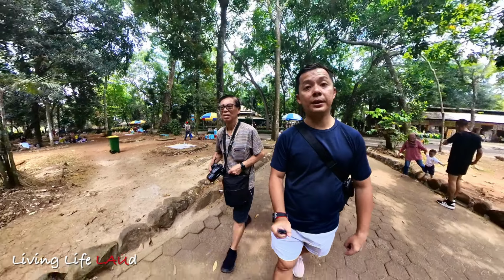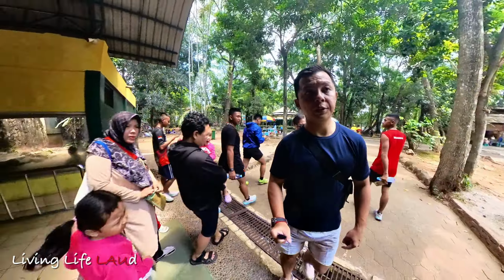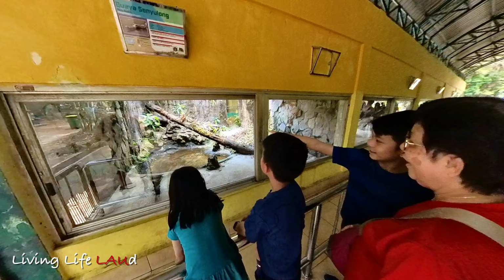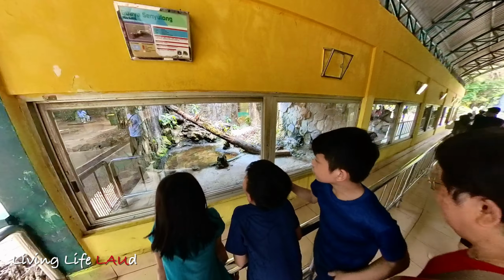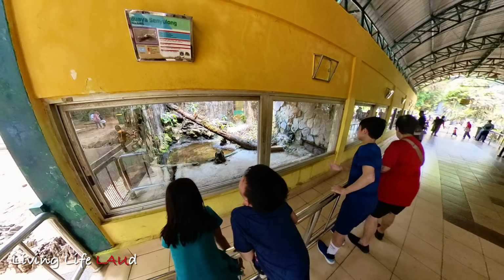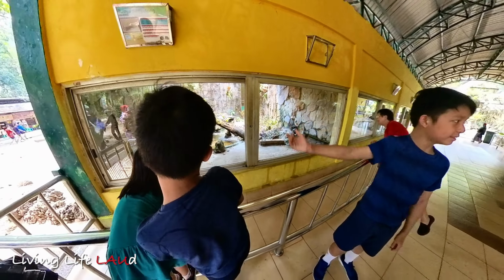Now going into the reptile area, which is Ethan's favorite. There he is, the false gharial. Can you spot it? He's over there. Oh, it's quite big. He climbed there, right at the end. That's considered small, Daddy. Is it? Oh, so big, huh? Compared to the one you'll see later, it's very small. So for some reason, he ended up climbing.